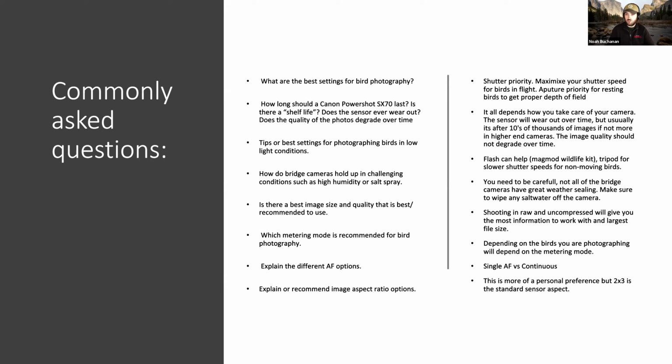And how long should the SX70, or any bridge camera for that instance, last? It really does depend how you're taking care of your camera, how the camera is being stored, how you're utilizing it, how much you're using it. You can have a camera that can last you a lifetime, and it's never going to break. It'll completely last you as long as you need it to last if you're taking good care of it.